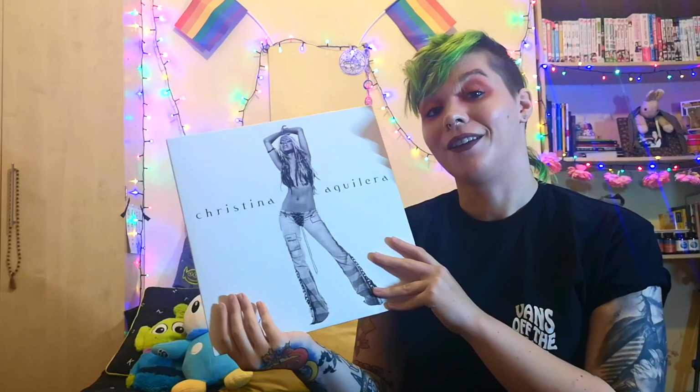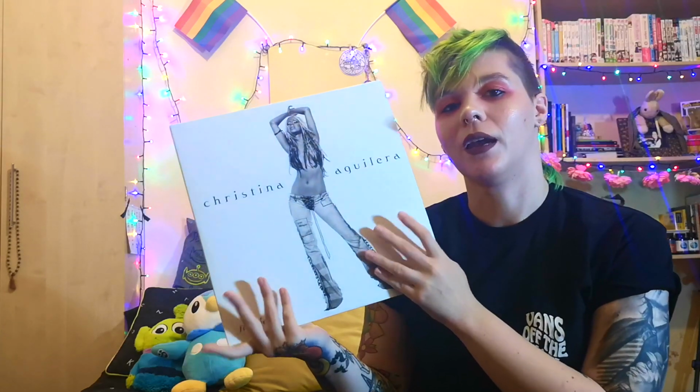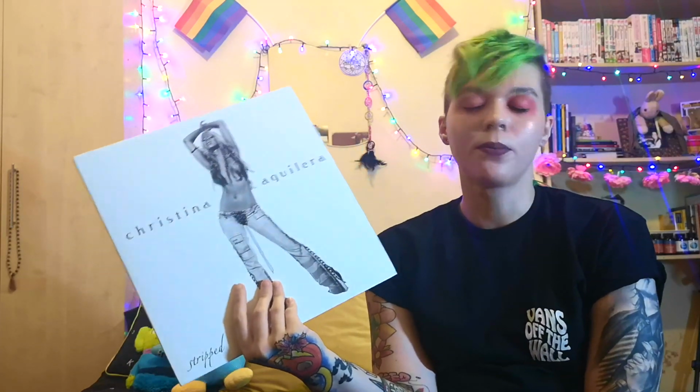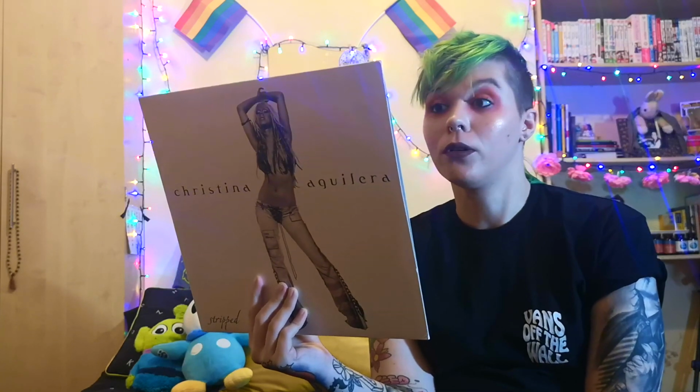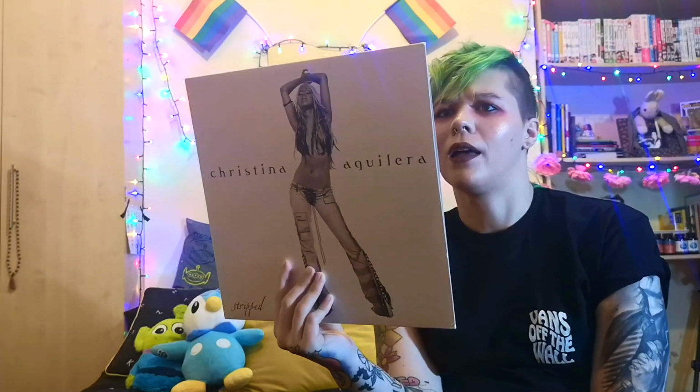Another one that might surprise you guys in my collection is Christina Aguilera Stripped. This one has a whole lot of memories for me. I just think this is one of the most perfectly produced albums ever, especially when it comes to pop. The whole album is just really, really beautiful in my eyes, I think. I absolutely love Cruise and Soar. Cruise particularly.